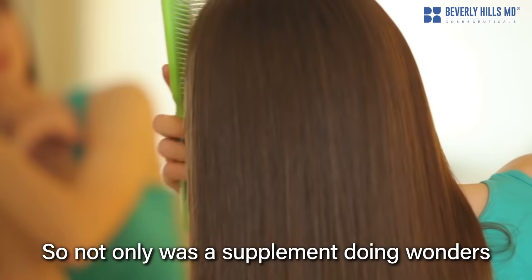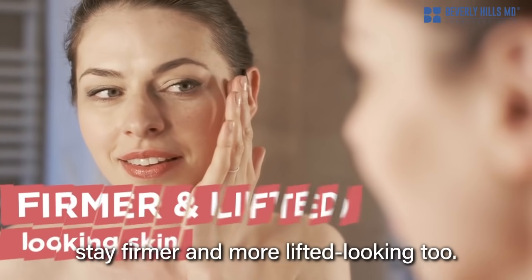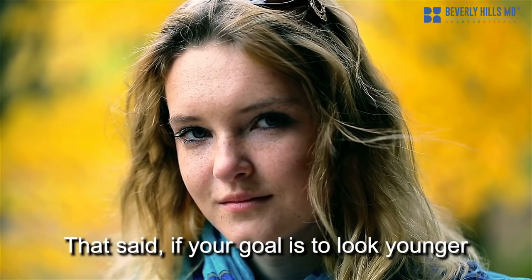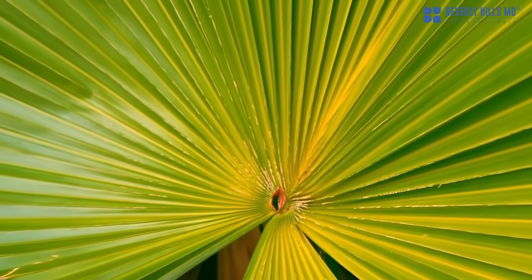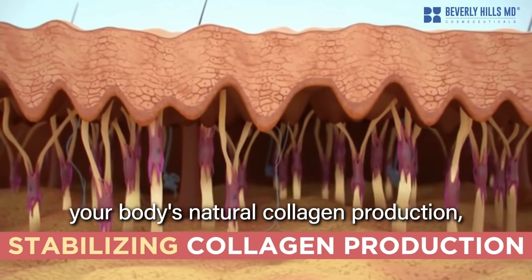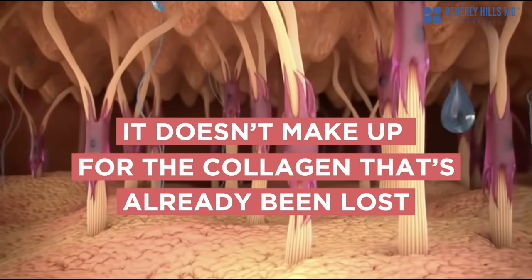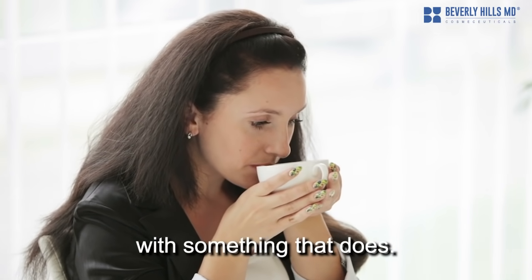So not only was the supplement doing wonders for Joanne's hair, it was actually helping her skin stay firmer and more lifted looking too. That said, if your goal is to look younger, taking saw palmetto by itself won't do you much good. Because while it's great for stabilizing your body's natural collagen production, it doesn't make up for the collagen that's already been lost. But as luck would have it, Joanne had unwittingly been pairing it with something that does.